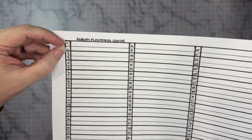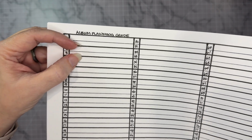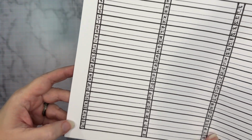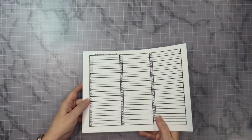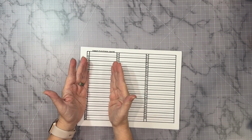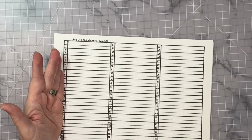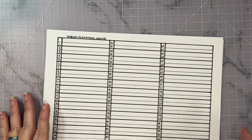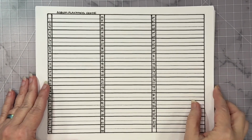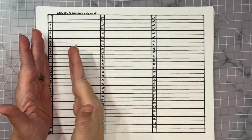Each one of these little blocks, you see there's a wide line and a skinny line. Between the wide lines is a double page spread. So it goes down here to 29. Each column is 15 pages. So Creative Memories regular pages come in a pack of 15. Let's zoom down a little bit. So that's what I have per column.